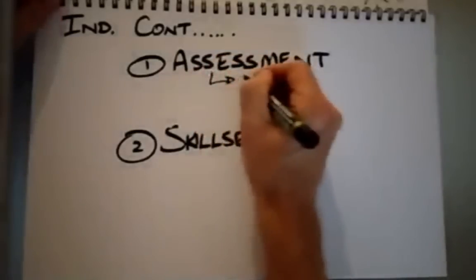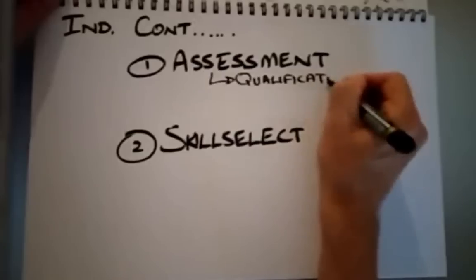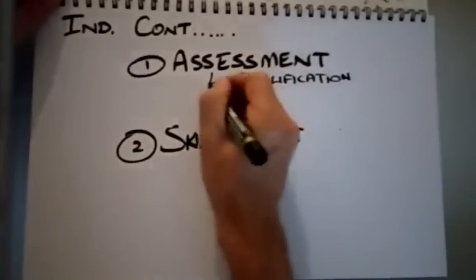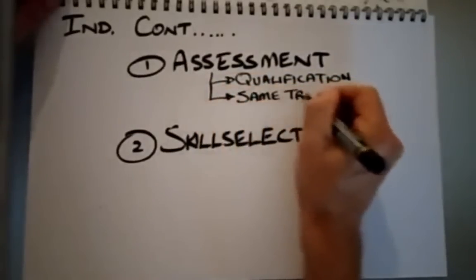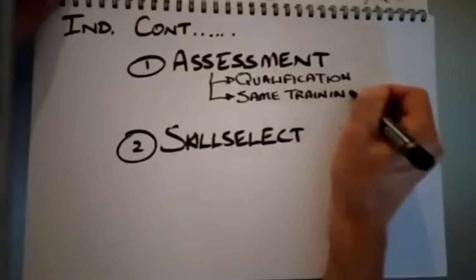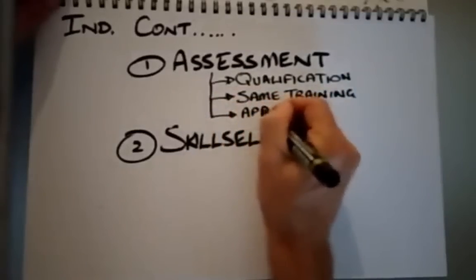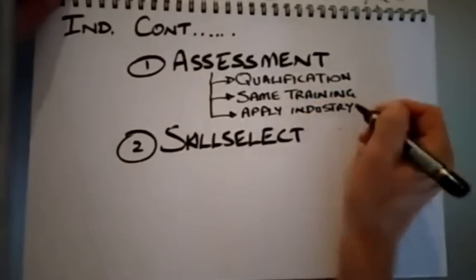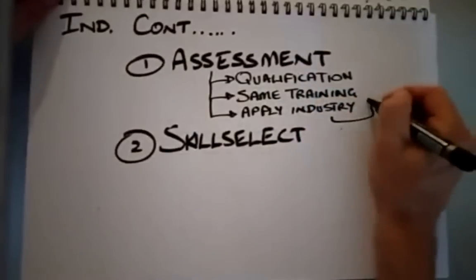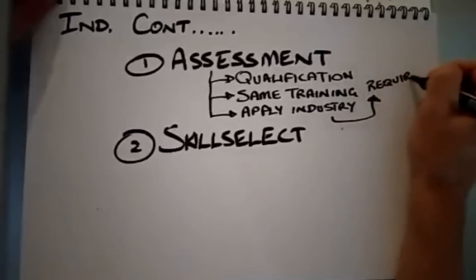The assessment really is about your qualifications and matching them to Australian qualifications. It tries to make sure that you have the same training as what is required here in Australia, and the same industry standards, English and those sorts of things. Just remember there are requirements to pass an assessment and you will need to go to an industry body to get this. It is not done through the government.